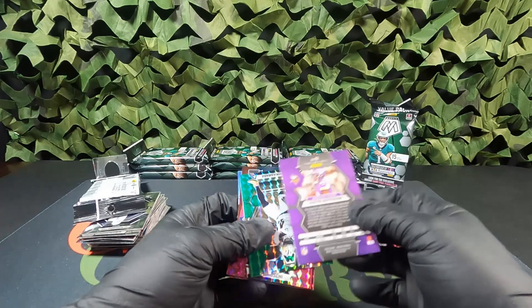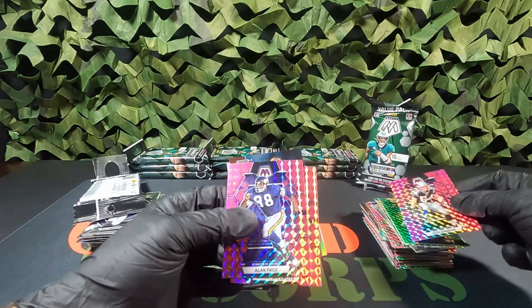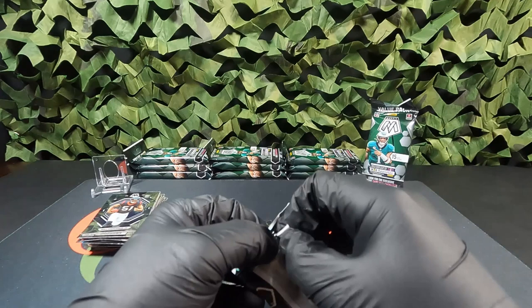Silver Mosaic, Justin Jefferson. They're just screwing with us now. Alvin Kamara. Somebody in the factory did that on purpose. Teddy Bruschi, Alan Page, Christian Okoye, A.J. Brown in the Touchdown Masters, and Steve Young on the Silver Prism. Nice card. This one fell over. Let's just go over here since it fell over. Hopefully none of the cards got damaged.